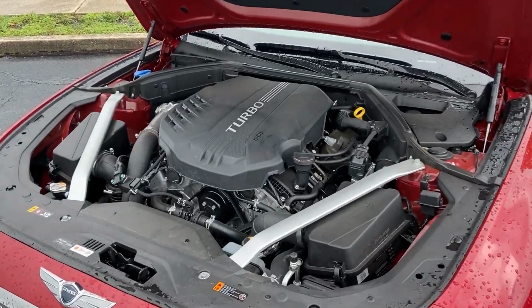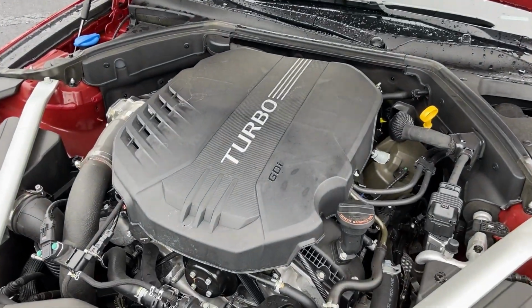But if I told you about a sport-oriented luxury car, you would think probably BMW, Mercedes, Audi, maybe even Alfa Romeo. But this car that I'm sitting in currently has a 3.3 liter twin turbo V6, 365 horsepower, 376 foot-pounds of torque. It'll go 0 to 60 in 4.7 seconds. So this definitely has the specs on paper to compete with the Germans and the Italian sports sedans. But this is a 2020 Genesis G70.